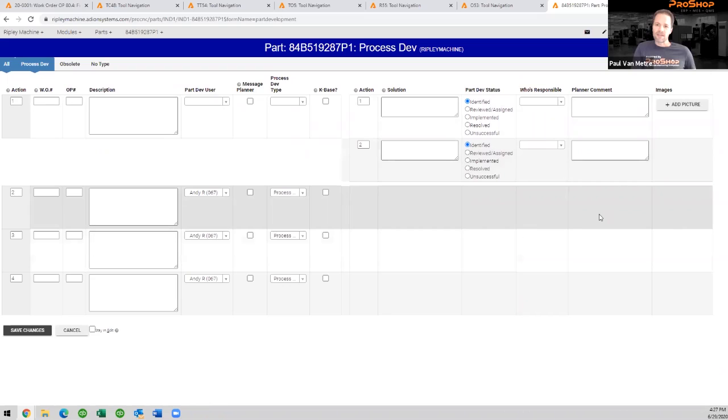And then that box right sort of in the middle, it says message planner. If this is an active job that someone is running and they check off that box, it'll send an instant message into, let's say you're the planner for the job, into your ProShop inbox that will say, hey, you've just been assigned this process development issue. So even at our shop, when we had a machinist facing some difficulty and they walked into the programming office and said, hey guys, I need you to come take a look at this, they would still use this tool. They would say, all right, let's jot down our notes, check the box, it'll send it to me, so when I get back to my desk, I'll respond to it.